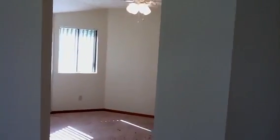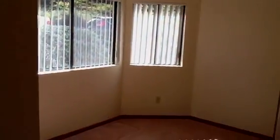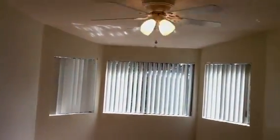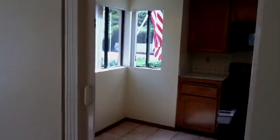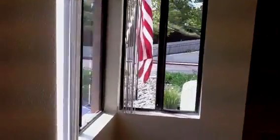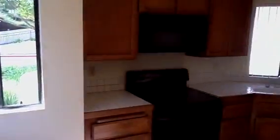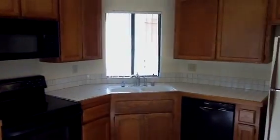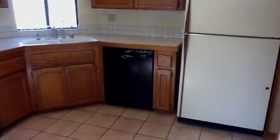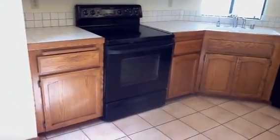Dining room, and bright. And kitchen. Lots of windows and light and bright. There is a refrigerator here for your use, and if you have your own, you're welcome to bring that, and we will move that one out.